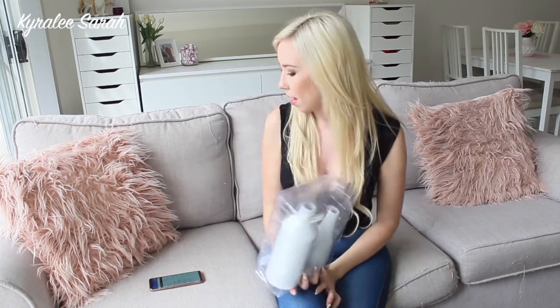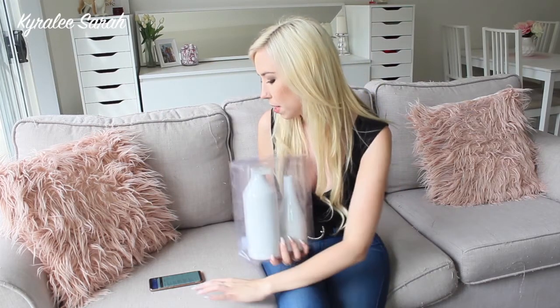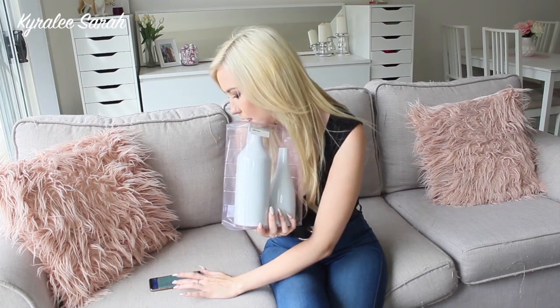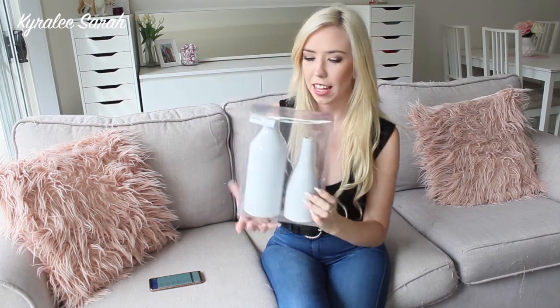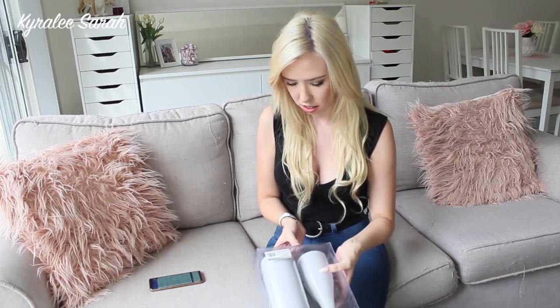The next item I'm going to show you is these two white vases that I have bought to put in the spare room, I think on one of the bedside tables, because I think it would look nice if I put some pink flowers coming out of it. I think that'd be really pretty. This wasn't very expensive at all. It was only $7 for the two vases, and it actually feels quite heavy.